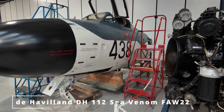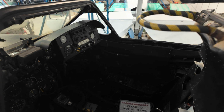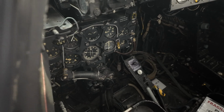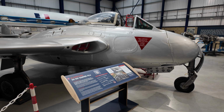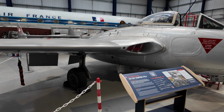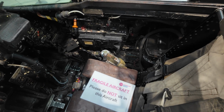Here is a cockpit section of the Sea Venom. And I think we can go and have a look. Here is the de Havilland Vampire, first of the British jets. This one dates from 1949, but the Vampire first flew in 1943. I think we can have a look inside this one as well. Not a lot of room in there.